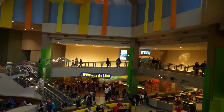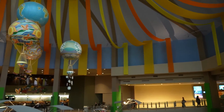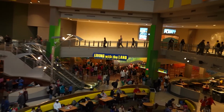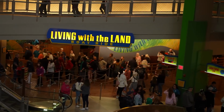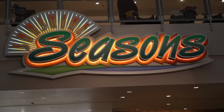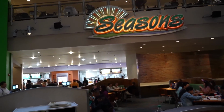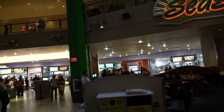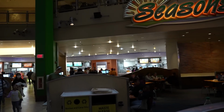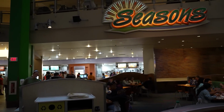Right now we're just coming to get a cookie, but I think later tonight, once the sun goes down, we're gonna go in and ride Living with the Land because they have decorations up in the greenhouse. So we'll definitely be coming back for that. Right now we're heading straight below us to Sunshine Seasons, and this is the quick serve restaurant that is inside of the Land Pavilion, and they have many different food types here and different windows for you to choose from, very similar to a hotel or a resort food court.